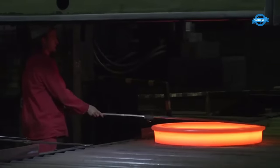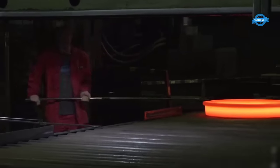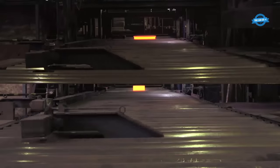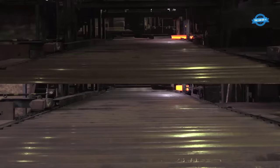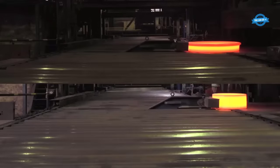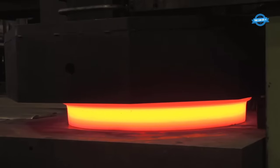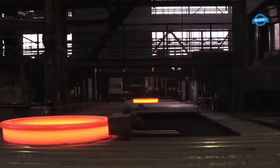Stamping and dimensional check. Components are stamped according to customer-specific requirements while in the hot condition. A final dimensional check is performed to ensure accuracy. Straightening and heat treatment. The straightening press allows for axial straightening of the blanks, maintaining minimal tolerances in height.